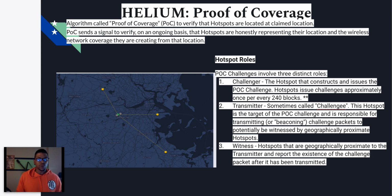And then there's the witness role, the hotspot that's in proximity to the transmitter, and it reports the existence of the challenge packet after it's been transmitted. Now you're probably like, what the heck does all of that mean? Basically, it's saying one hotspot says, hey, I'm over here. Can anybody hear me? And another hotspot says, yeah, I can hear you. You're over there. And then the third hotspot, the witness, says, I saw those two communicate.